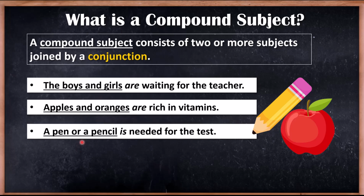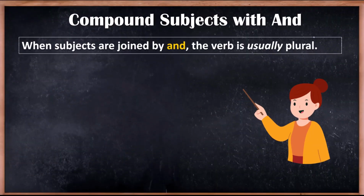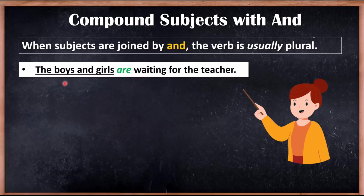So we're going to talk about subject-verb agreement. How do you know when to use a plural verb or a singular verb? There are different rules depending on the coordinating conjunction used in the compound subject. So let's talk about these rules. First of all, when subjects are joined by and, the verb is usually plural. For example, as we saw before, the boys and girls are waiting for the teacher, not is.